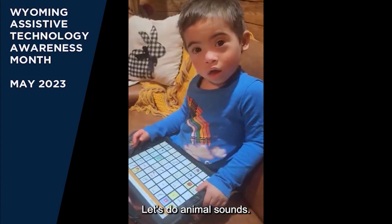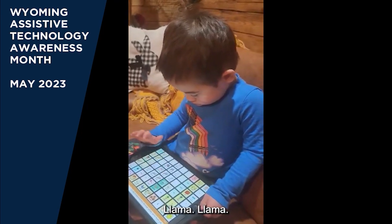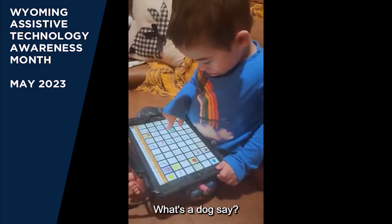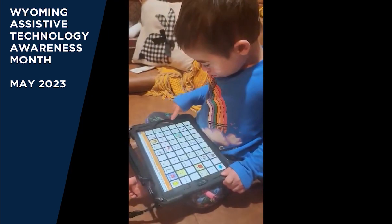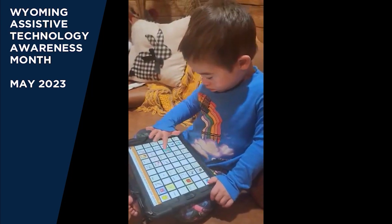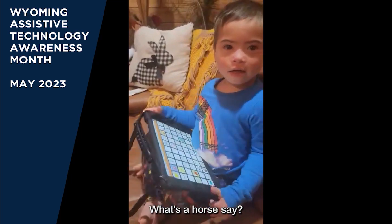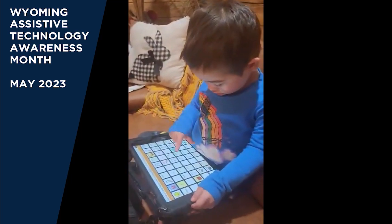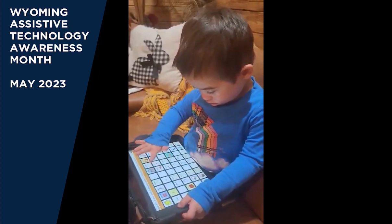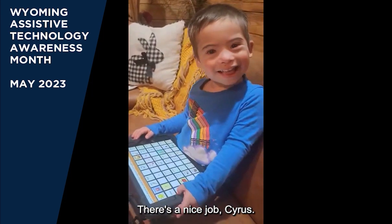Let's do animal sounds. What does a piggy say? Llama, llama. That's a llama. Go back to sounds. What's a dog say? Good job. What does a piggy say? Oops. There we go. What's a horse say? What's a cow say? Cow. Nice job, Cyrus!